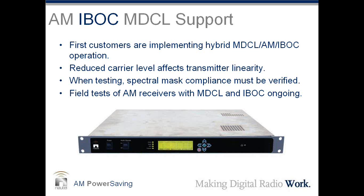The one caveat that we have is that with HD radio, there are many people broadcasting HD radio on AM hybrid, and many of these stations do struggle with spectrum compliance. The advantage that AM has with HD radio is that the carrier level present in a hybrid signal basically makes the signal easier to amplify in the linear amplifier in the transmitter.